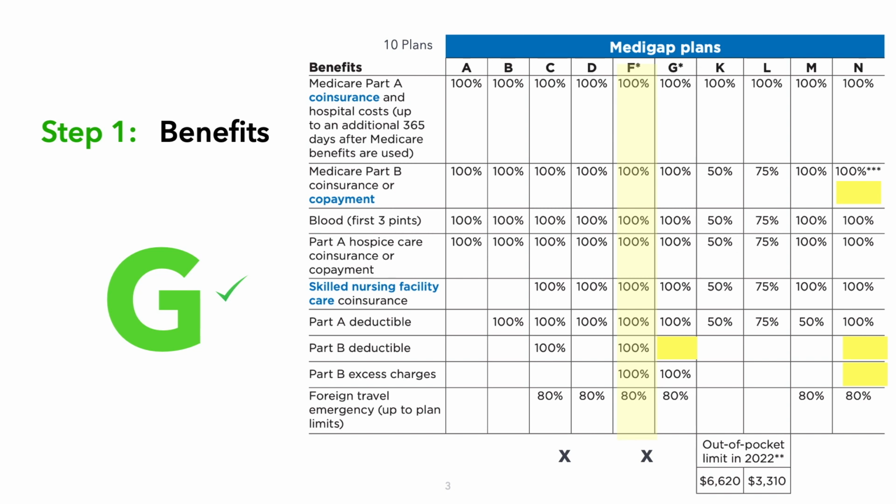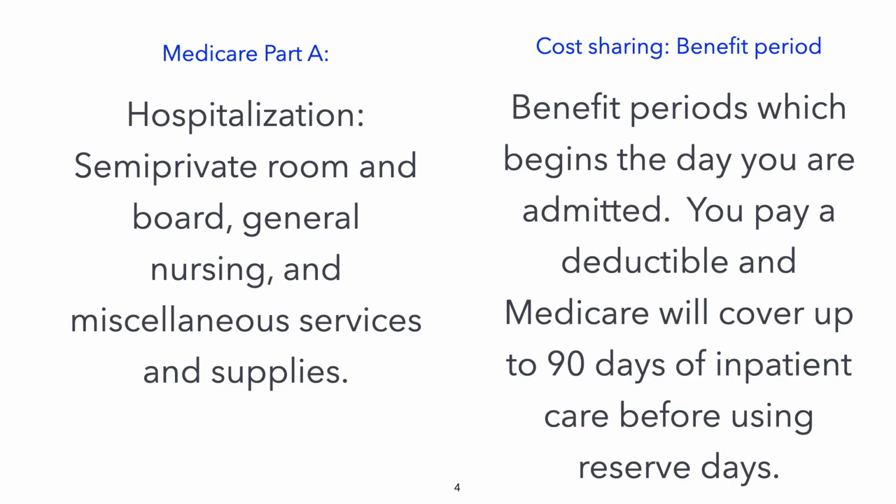If you look at this chart, the first column tells you all the different benefits that a Medicare supplement or a Medigap, same thing, plan can offer. If you look to Plan F in the middle, it covers all the dollar gaps. If you look to the right, you look to the left, you can see the different plans and what they cover. Under Plan G, it is identical to F except for one benefit, the Part B deductible, which we'll get to. So let's start with how Plan G fills in the gaps of Part A.